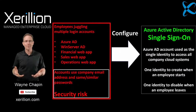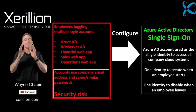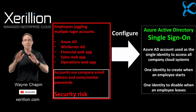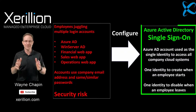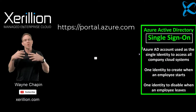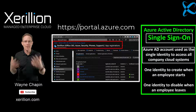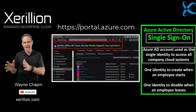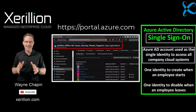And even if cybercriminals do get a real password from one of your employees, the Microsoft 365 Azure Active Directory can, at a single point, block access to everything. And that's exactly what Azure Active Directory Single Sign-On does for us. With Azure Active Directory Single Sign-On, you create accounts on third-party websites for your users, but the identity to access that account on the third-party website is just their Azure Active Directory identity.